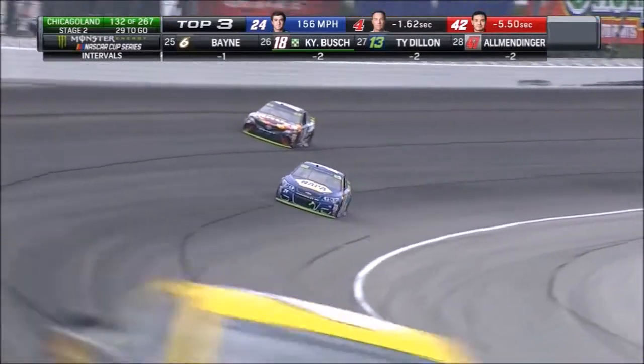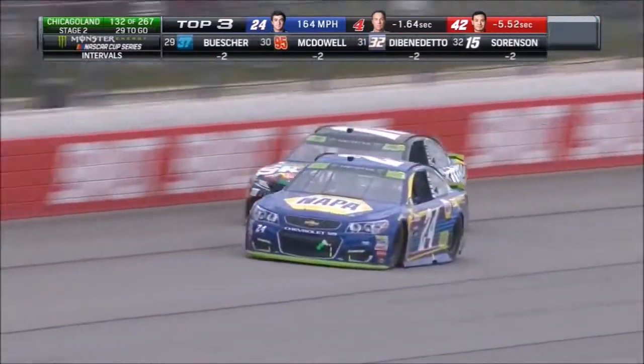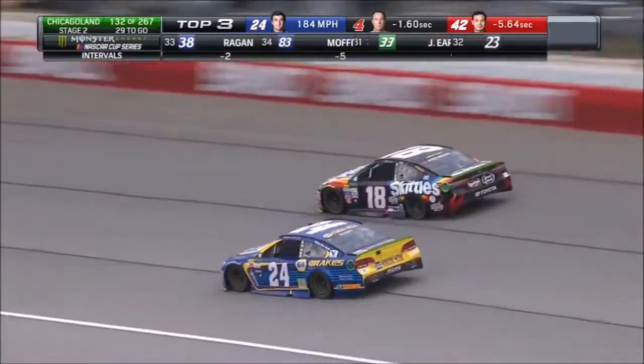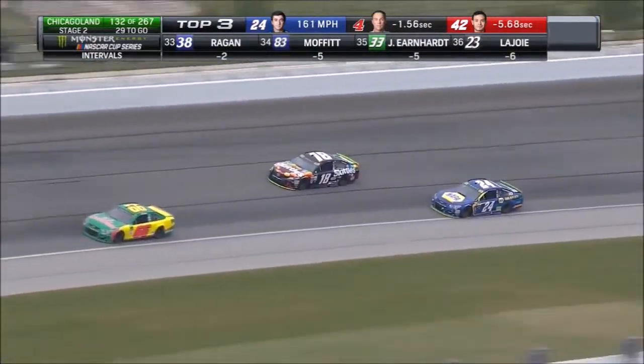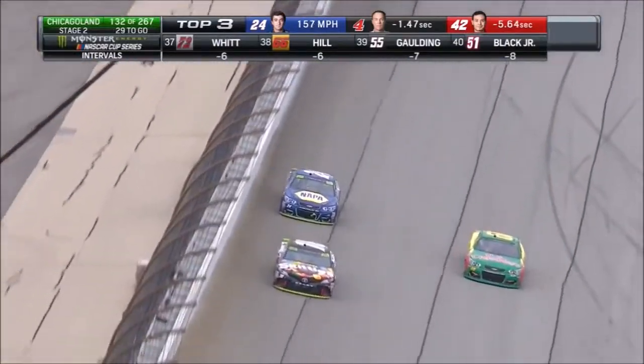Chase Elliott, obviously from a family of racers. His father, Bill Elliott, was a champion back in 1988, multiple-time winner and a Hall of Famer. And the question always comes up, is it forced upon these young drivers to be a part of the sport? Here's Chase's response.